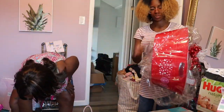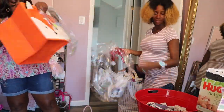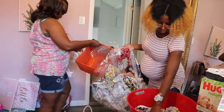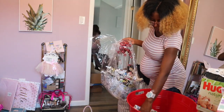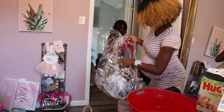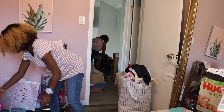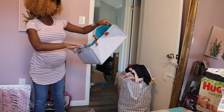Another little mommy organization hack that I found in this process was to keep the baskets that everyone made. I emptied them, and then whatever I wanted to use them for in the future, whether it be to put my daughter's books in or the diaper Genie bags, I just stored all of that in those different little baskets. So that worked out.